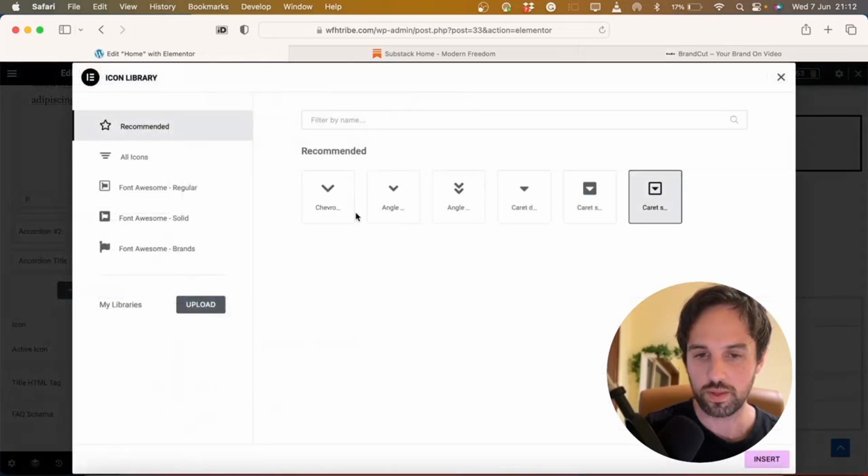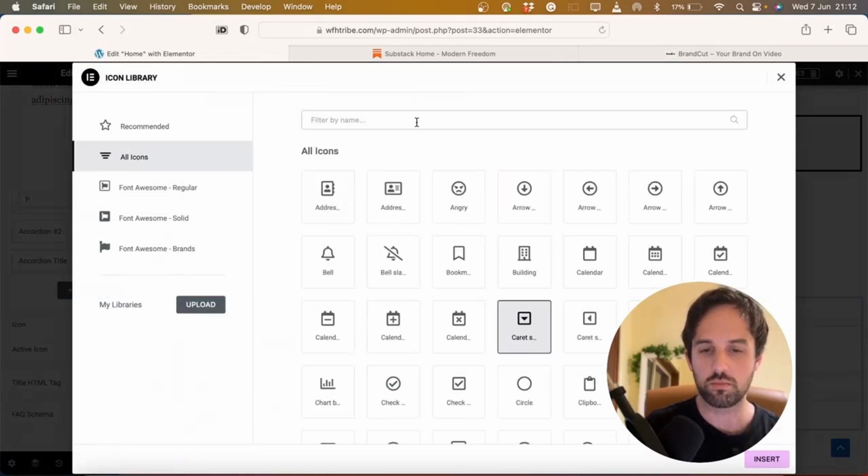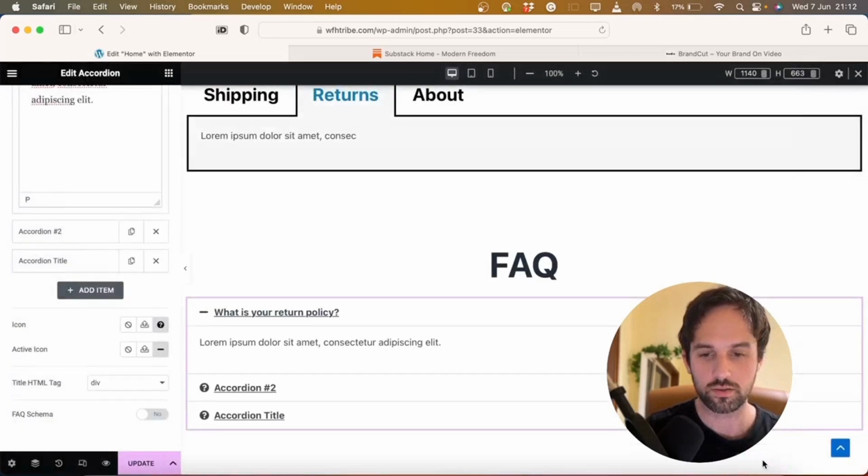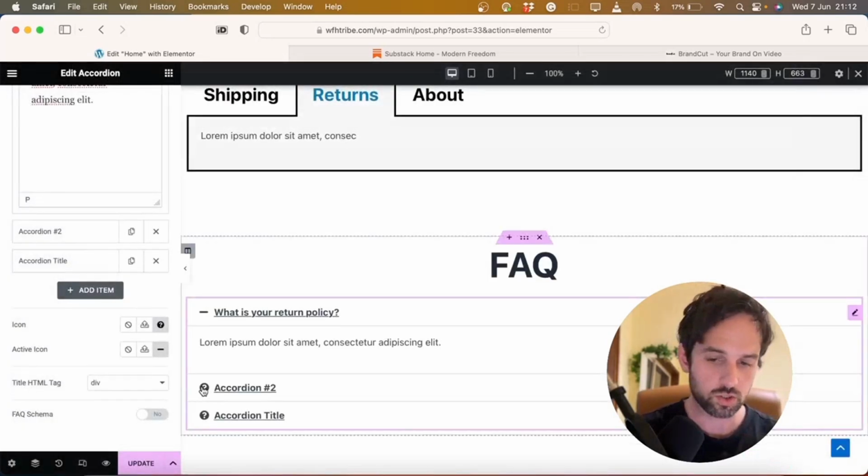So let's go back here. Now, this is giving us the recommended ones. We can also click on all icons, and this gives us a lot more options. So we can search for something like question. We can click on this, insert it, and we can see now it's added the question mark to the left-hand side.